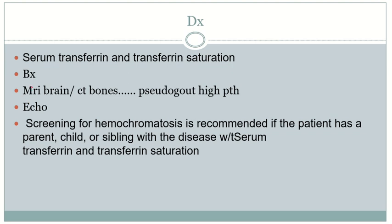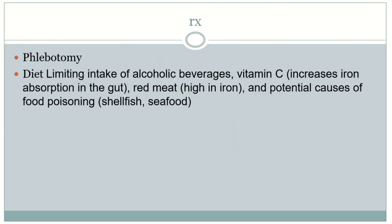Screening for hemochromatosis is usually not necessary unless they have a first degree relative, such as a parent, child, or sibling with the disease. Treatment would be phlebotomy. Diet would consist of limiting intake of alcoholic beverages. This is just because the liver is already in a poor condition, and you don't want to make it worse with alcohol on top.